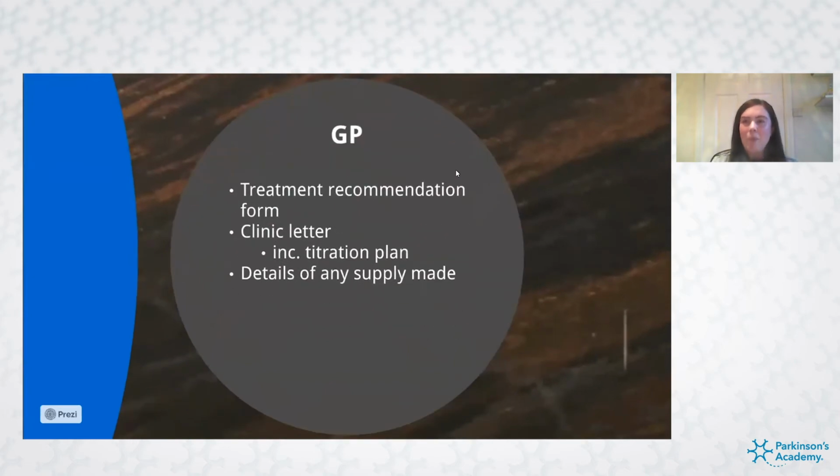Communicating with the GP, sometimes we'll use what we term a treatment recommendation form, so we can quickly fill that in clinic and the patient can go away with it. It's either a request for the GP to add this to the prescription or to let them know that we've issued a prescription today, so that at the earliest opportunity they're aware as to what treatment we're giving the patient. We'd also obviously have more detail in the clinic letter.